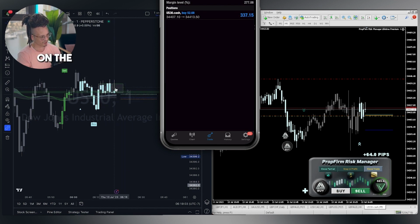Look at this rejection on the 1 minute. Seeing this rejection over and over again, it's telling you that price is struggling to break out of this zone. There's gonna be a huge move that's about to happen, but there isn't a clear direction. It's rejecting to the top side. It's also rejecting to the bottom side. Anything could happen at any moment as of now.